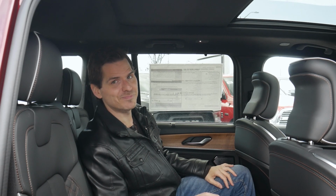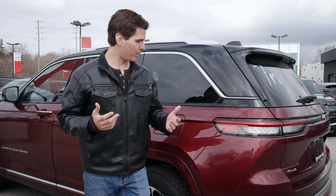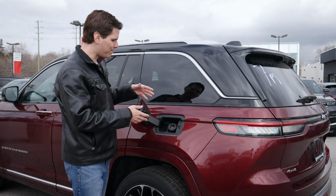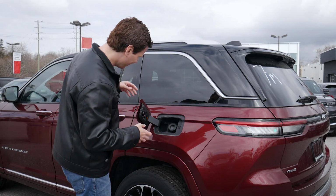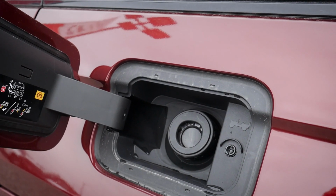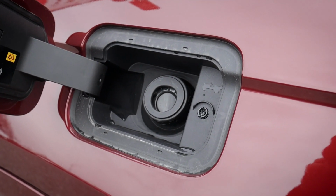Filling up fuel in the Grand Cherokee is really straightforward. So just along our driver's side door, capless system. Oh, cool. We've got like a little Easter egg here. There's like a little old school style Jeep right next to that. Oh, that's kind of neat. Cool.